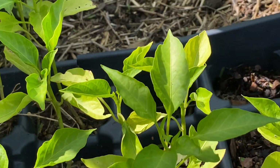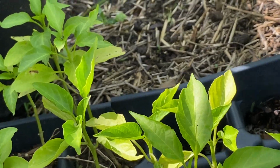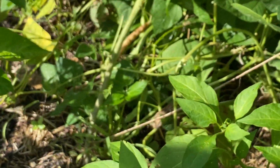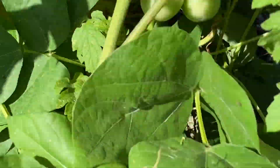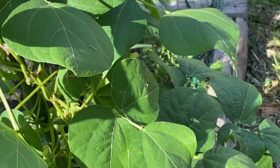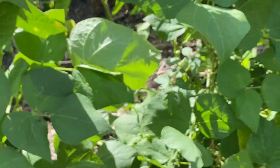Oh, I remember these peppers. Bell peppers are red, orange, and yellow. Yes. Oh, this is a volunteer tomato. That is a yellow or orange pear shaped.